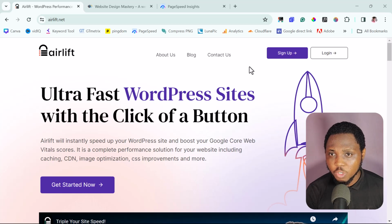A website without speed is completely useless. And the good thing is that gone are the days where you need to have technical skills, or take a course before you can optimize your website. Gone are the days where it will cost you an arm and a leg to boost your WordPress website speed.